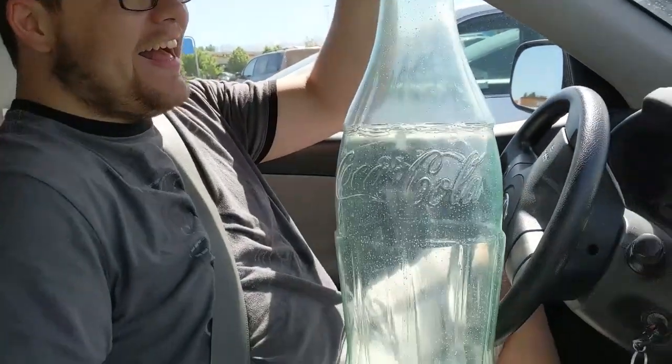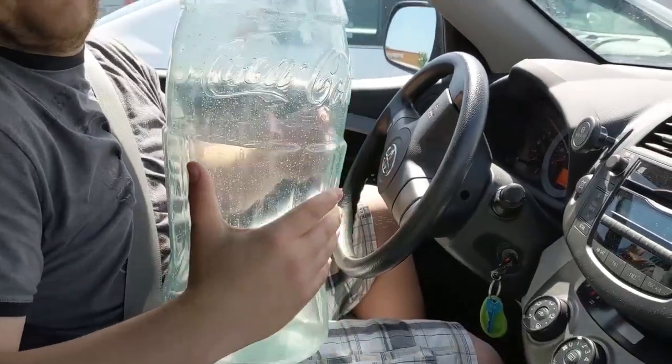Now, if you know me, you know that I drink a lot of soda, particularly Diet Coke. And so something that I've always wanted to do is just fill a certain container that I have with Diet Coke. It's this one. I've always wanted to fill this. And I've never done it, but we're gonna do it today.